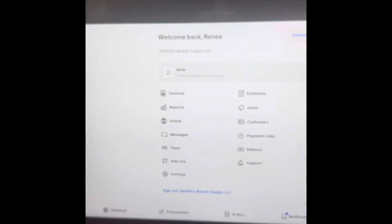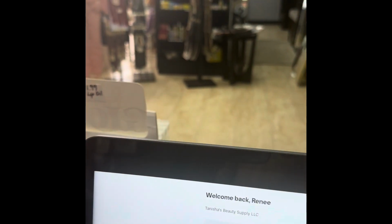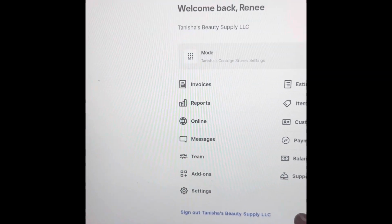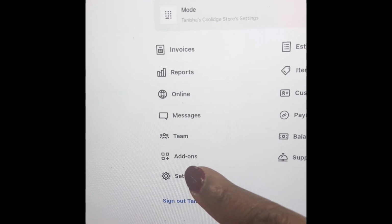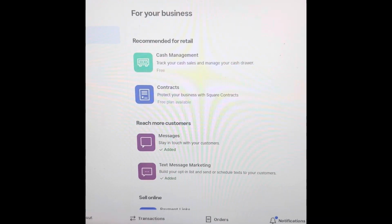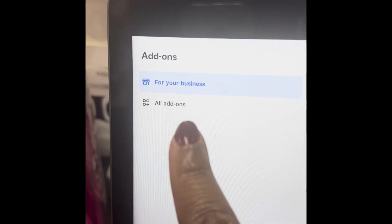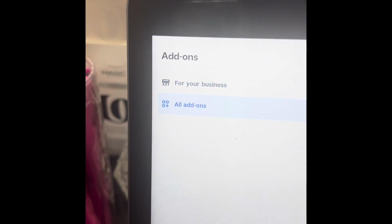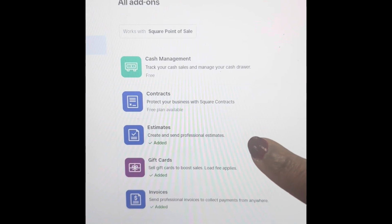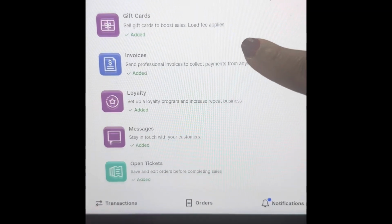And then once I get into More, let me put on my glasses, everybody. Ooh, I cannot see. Once I get into More, I'm going to hit Add-ons. So we're going to find Add-ons right there. Once I go to Add-ons, I'm going to go over here to the left for All Add-ons. Booyah. And then I'm going to find Open Tickets, business bosses. So let's go and look for Open Tickets.